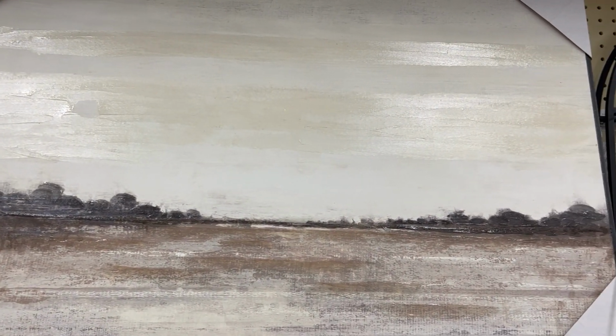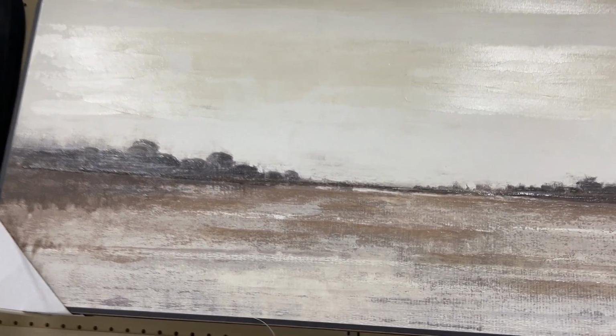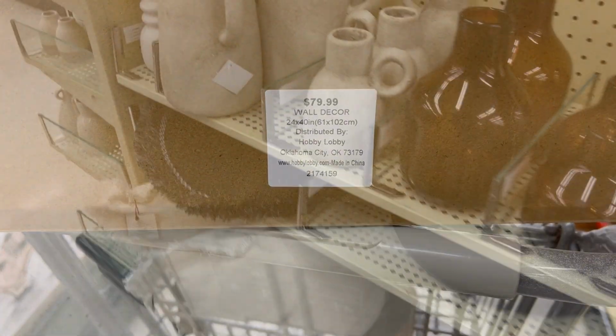This landscape art is so beautiful, and it is one of my favorite landscape art pieces they have here. Very neutral with the tans and the browns. It has kind of a rustic wooden frame.